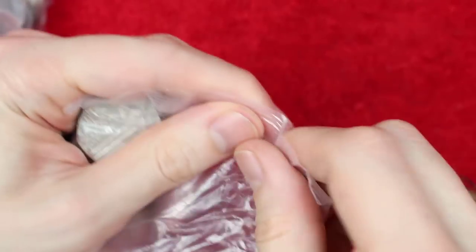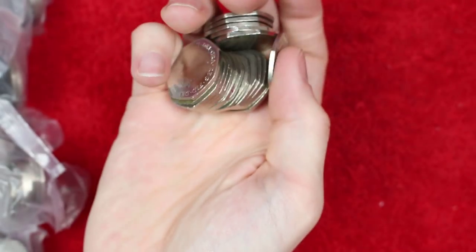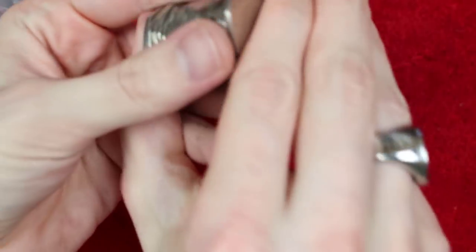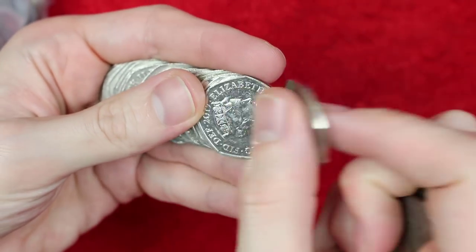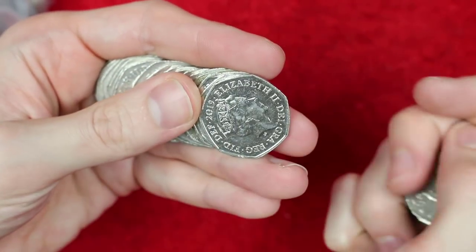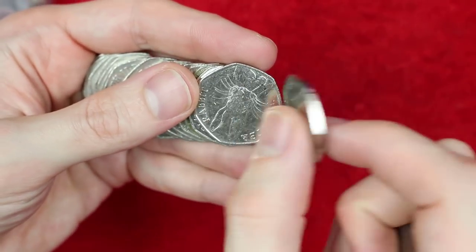I'll put my teeth back in and try that one again. So I will open the first bag in real time and I'll show you what I'm looking for. That is Britannia. I keep the Britannias and the Shields separate because on Britannias, I look for the year 2008, which is a low minted year. Shields, like this is going to be.